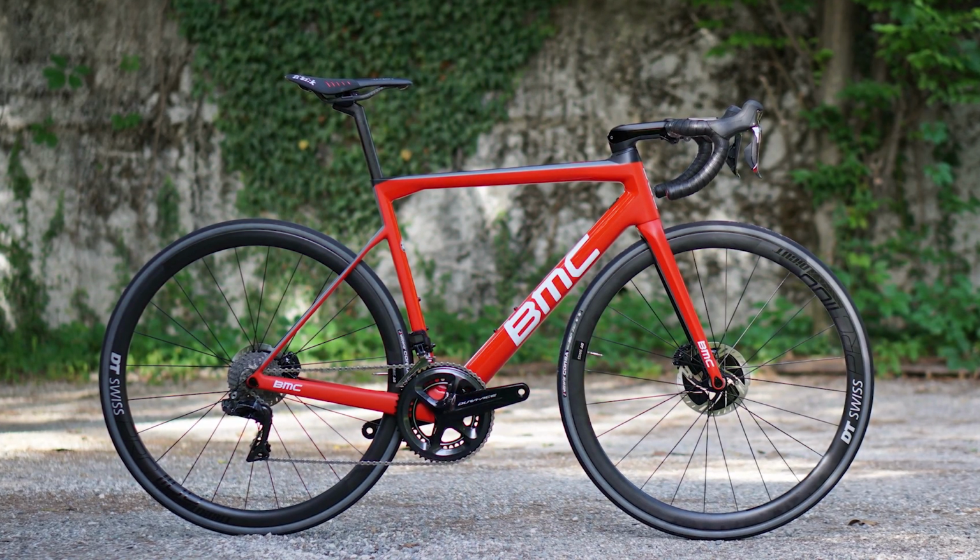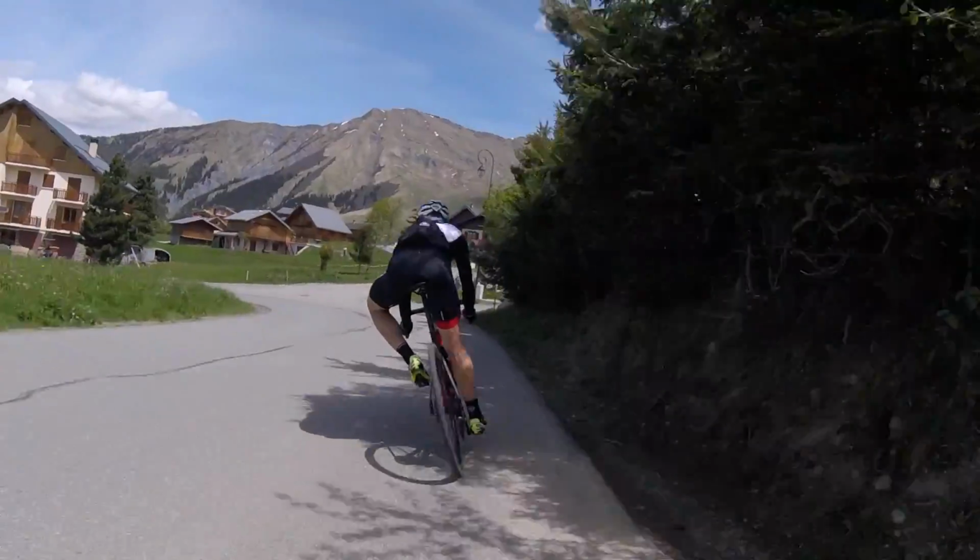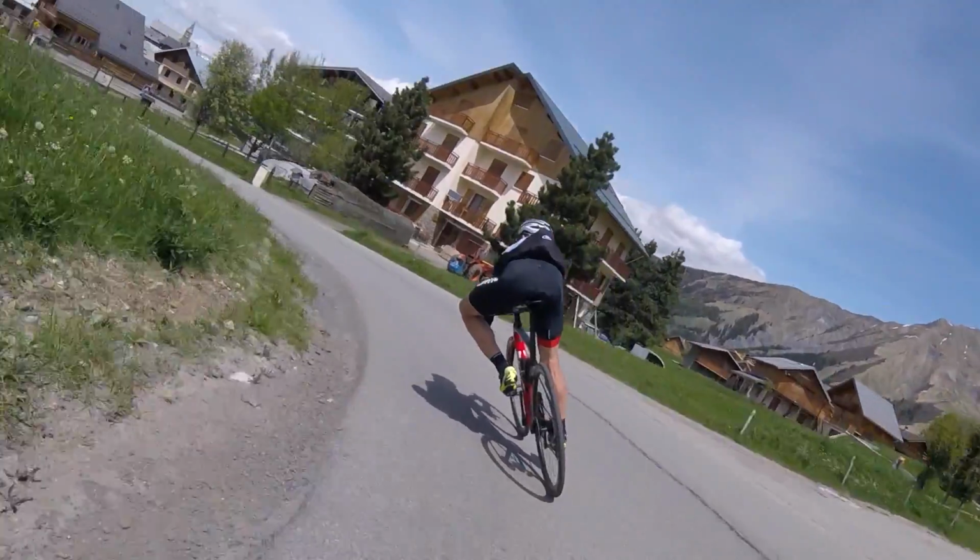Now, the bike's got great low race geometry, sharp front handling, very rigid lower chassis for acceleration, yet it still has the type of engineering comfort where you get on it for the first time and you think, did I forget to pump my tires?